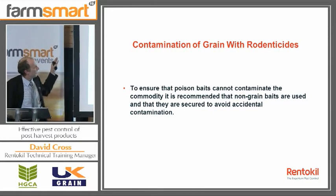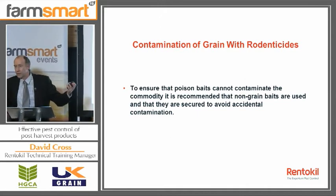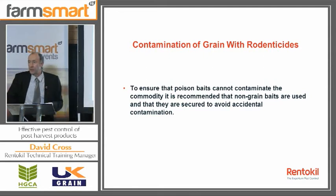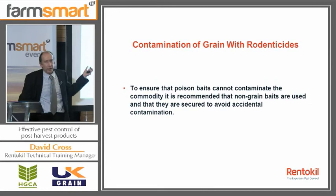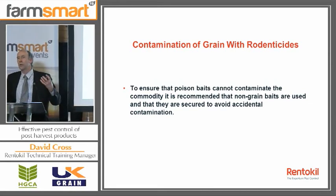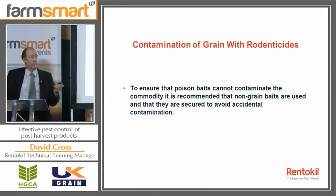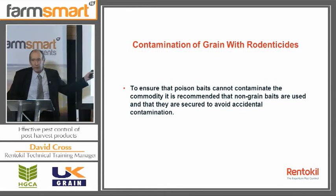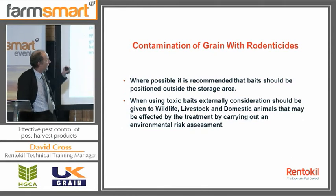It is therefore recommended that non-grain bait are used. Grain baits spill, and obviously once they've mixed up with the grain heap, it's going to be difficult to tell one from the other. So they recommend that we don't use grain bait. They recommend we use a block bait, which isn't going to spill once the bait station gets knocked or something like that. May not be the most palatable approach, but that is a recommendation. Not absolutely definite, but it is a recommendation there.